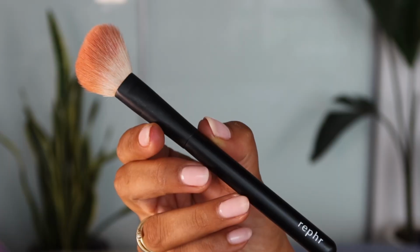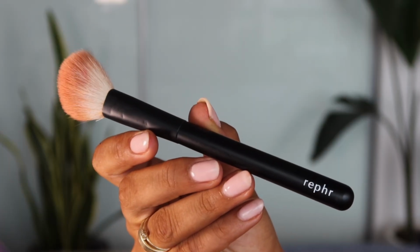The shade range looks pretty good, not incredible in my opinion, but this shade works for me, so I appreciate that. But I'm curious to see if I can get a shade for my face. I've been wearing cream, liquid, whatever kind of not powder blushes nonstop for a while, and pretty much anytime I'm using them, I'm always using this brush or another one from the brand. It's from Reefer. They're a Canadian brand. This is the 04 sort of angled brush.